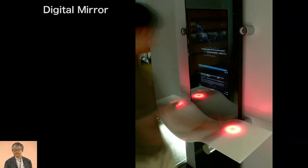Well, this is a digital mirror I designed 2 years ago, and when I wake up and go to the office, at that time I need two pieces of information. One is traffic information from my house to the office. Another is weather information around my house and around my office. And so this mirror will show them based on the situation. So this is more like context-based information.